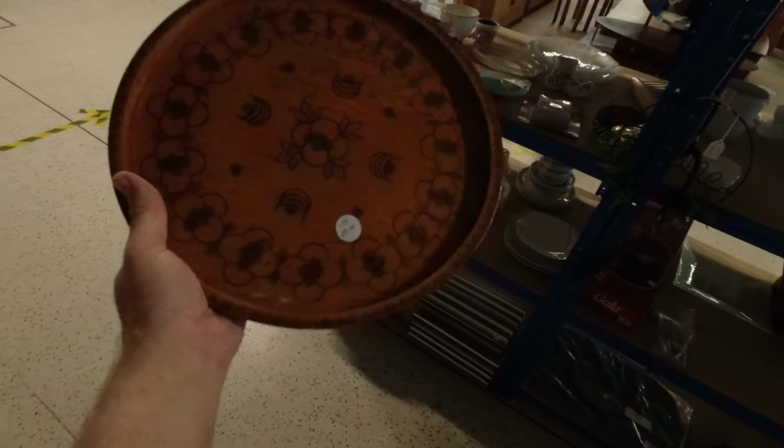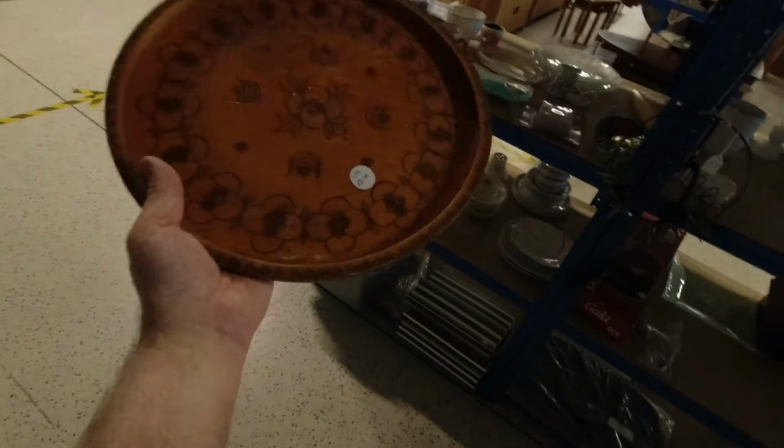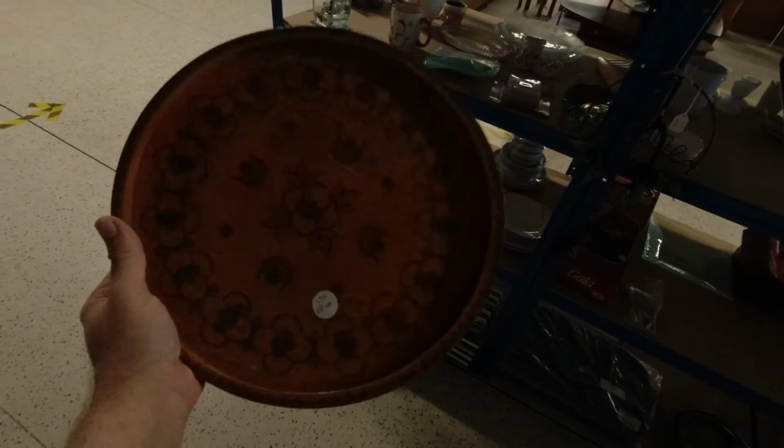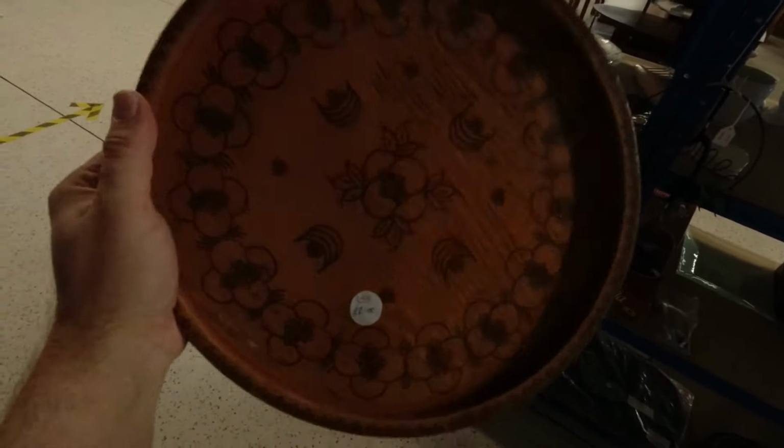I've said it before, but I always look out for wooden stuff. Especially nice hardwood. And this is only £2. It's got a nice design. Nicely made. Yep, I think that'll do well.